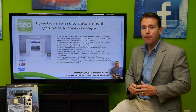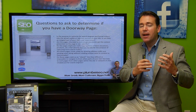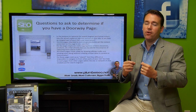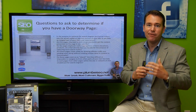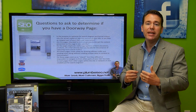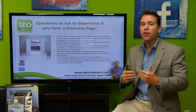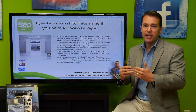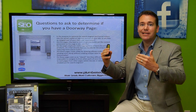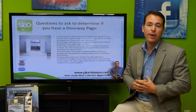Really, what I want to boil it down to for you is this: if you've got city pages, City 1, City 2, City 3, that are identical, and you didn't create any unique content from page 1 to page 2, that probably is going to get treated as a doorway page. That's especially true if you're not linking to that page from anywhere else. So if your homepage doesn't link somehow to that City 1, City 2, City 3 page, then it's probably going to get treated as a doorway page.